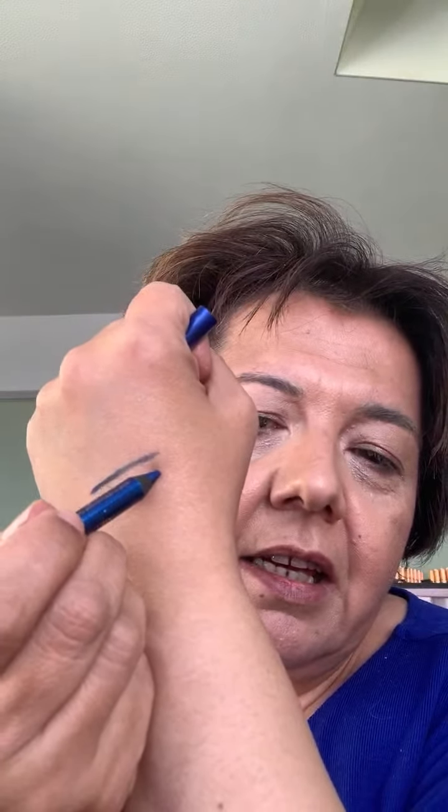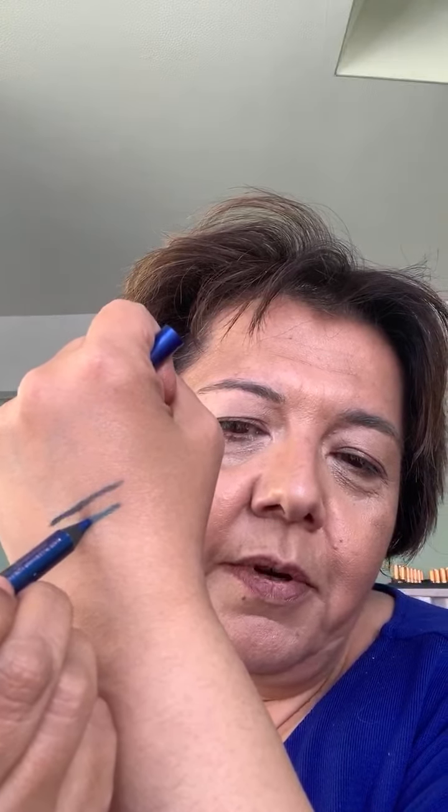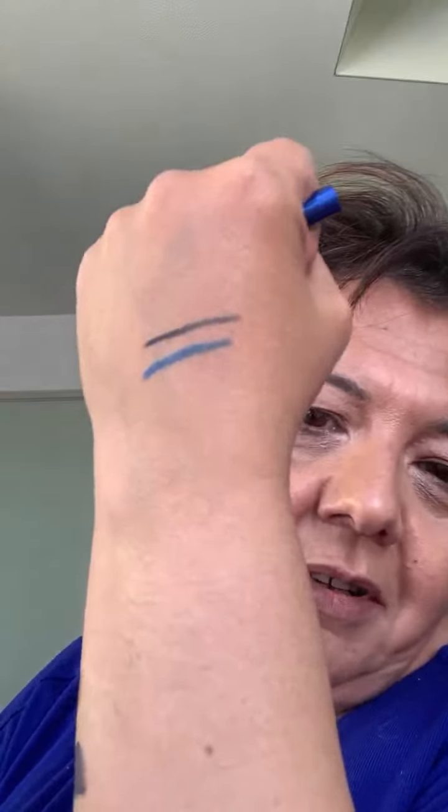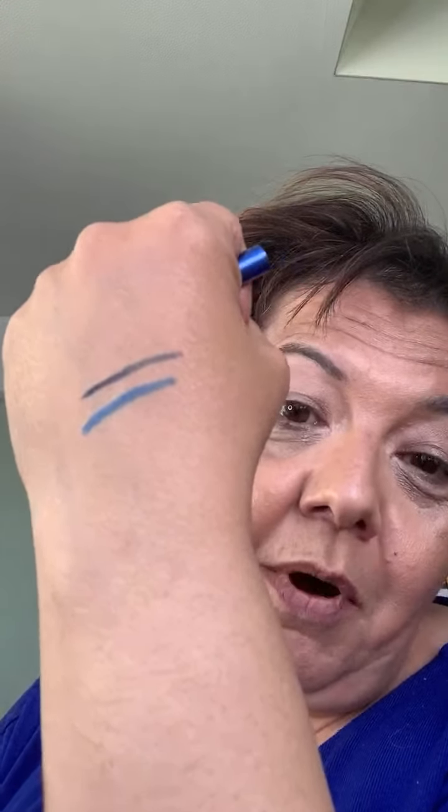And then this is the metallic. This is like a cobalt. This is going to match my top. The metallic one. I love that. So, you know, you can line your eyes with one. By the way, I tried to put some concealer on my eyes because I knew I was putting blue on in a minute, and it's already creasing. But that's because I'm a hoodie.